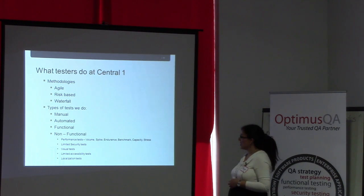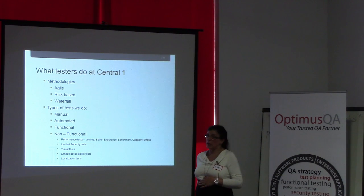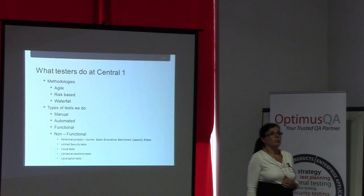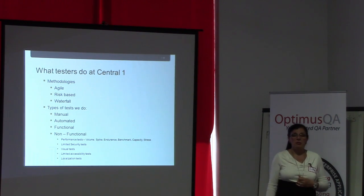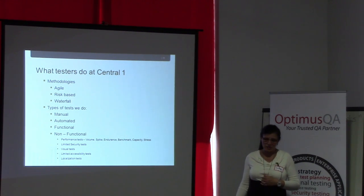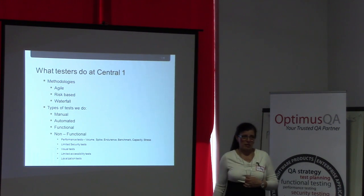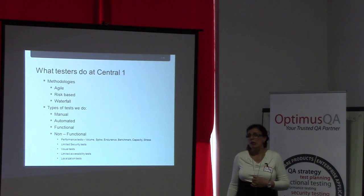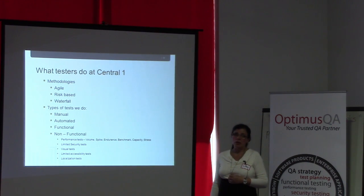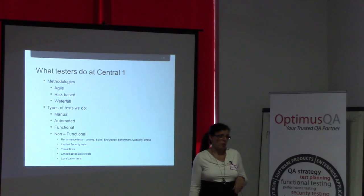So the types of tests that we do: we have some manual and some automated tests. The automated tests that we have are mostly on the Member Direct side. We do have some on the payments side, but not as rigorous and not as frequently executed as what we do for Member Direct. The automation is mainly done for our basic verification test, which we run for every build.